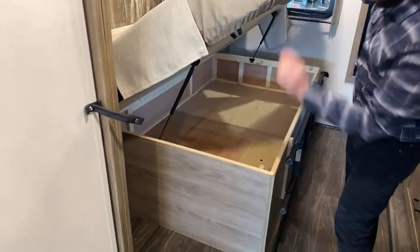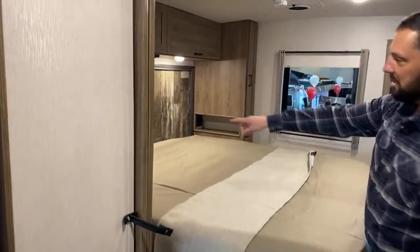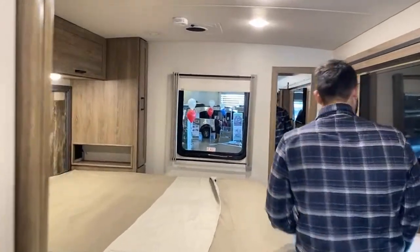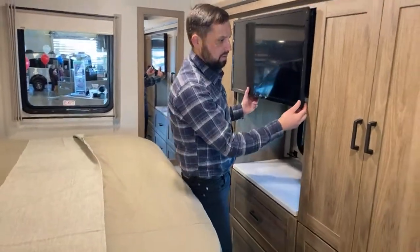In the back, we got a queen-size bed. There's a walk-around, and you can lift it up. Traditional storage. You got a ladder to get into the loft bed. And cool detail at the head of the bed. I haven't seen anything like that recently. More wardrobe storage. You got a little station over here.